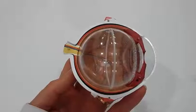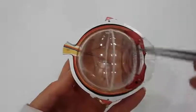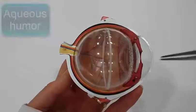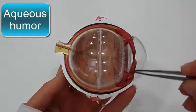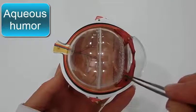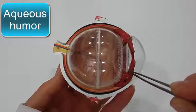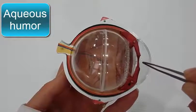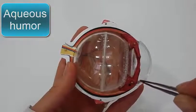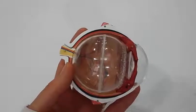The contents of the eyeball consist of the aqueous humor, vitreous body, and the lens. The aqueous humor is a clear fluid that fills the anterior and posterior chambers of the eyeball. It is produced by the ciliary processes and enters the posterior chamber behind the iris first. Then it flows into the anterior chamber through the pupil and is drained away through the spaces at the iridocorneal angle.